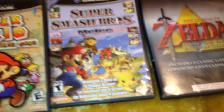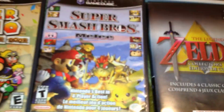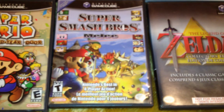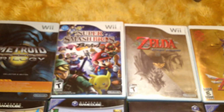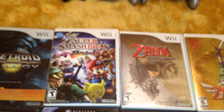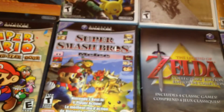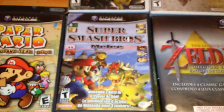Smash Brothers Melee, the predecessor of Smash Brothers Brawl. A lot of people enjoyed Melee more than Brawl for some reason. I don't know what it was, but I think the controlling and just the whole style of fighting was a lot better than Brawl. But I do have respect for both of them, especially maybe the new Smash Brothers for Nintendo 3DS and Wii U. I did download the demo for Smash Brothers for Nintendo 3DS, and I gotta say it was amazing.